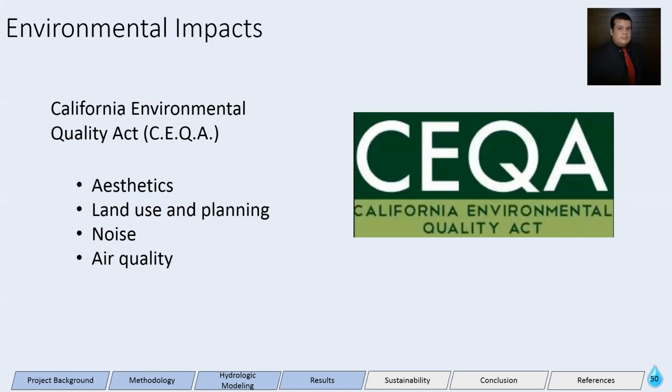Based on the California Environmental Quality Act, we determined the following categories of environmental impacts that we must address, as well as various solutions to mitigate the impact of the facility. Such factors include the aesthetics, land use, noise, and air quality.